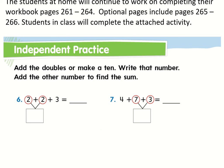So boys and girls, today at home, you're going to be continuing working on completing your workbook pages 261 to 264. You have the optional pages of 265 to 266. So boys and girls, try to do these problems, and good luck.